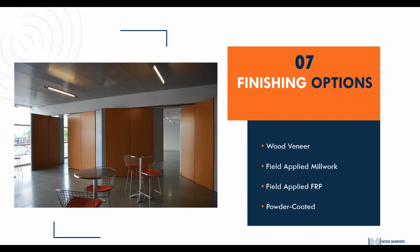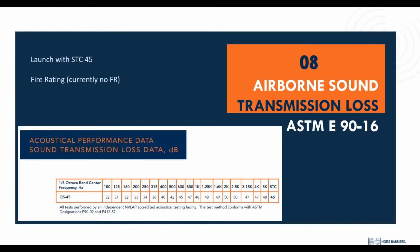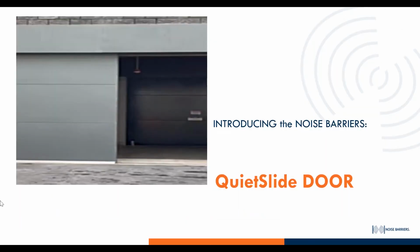Touched on it, wood veneer and millwork, big and heavy could be fine. And then also just powder coated. You saw in the rendering, we do several just powder coated, and the ones you just saw above were powder coated. A lot of flexibility in how you want it to look. Each one could be different if you want. And it's an STC 45 system, non-fire rated. Quiet slide doors, big, heavy, large, oversized, 10 by 10, 20 by 20, power operated, automatic sliding doors.